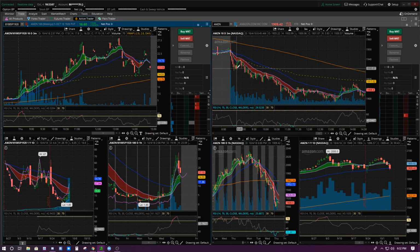Now notice, let's say if you got in, let's see if I can find something. 8:33 right here. So if you come to this candle right here at 8:33, look, this candle is 8:33. It started right here, right? This is where this candle started at 8:33.